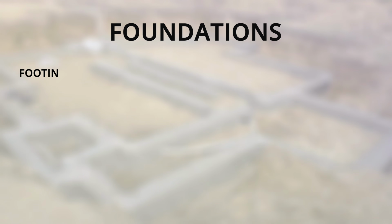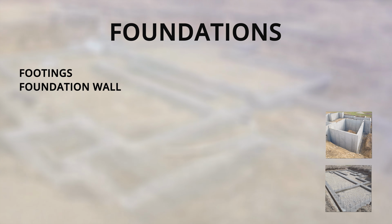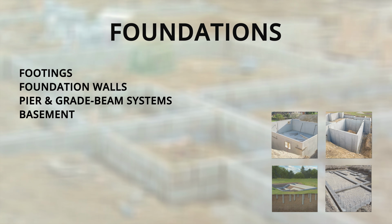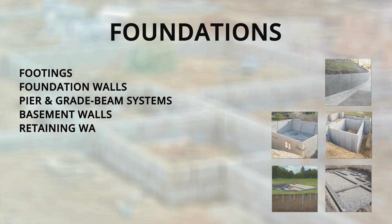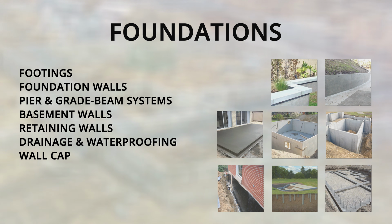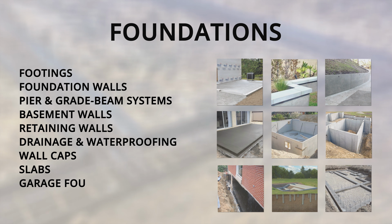Foundations. Footings, foundation walls, pier and grade beam systems, basement walls, retaining walls, drainage and waterproofing, wall caps, slabs, garage foundations, utilities.